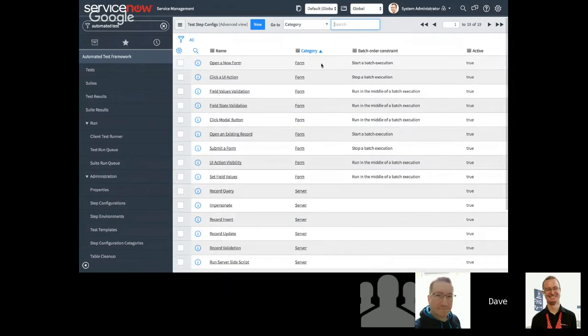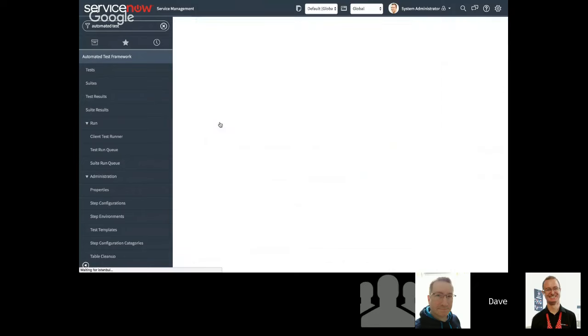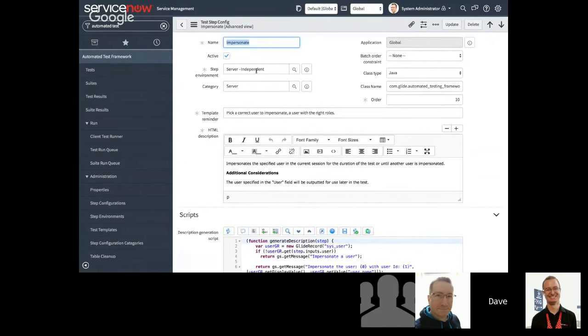Right now there are two categories that exist in the system. They are form and server. So form is client side, server is server side. And so you'll notice server impersonate user. Let me click on one of these just to show you what they look like. It's a server, it's an independent environment. It runs on the server, as you define it. Actually, the class type Java, I think, means that it is built in. You don't have access to it, right? It's built as part of the framework on the server side.